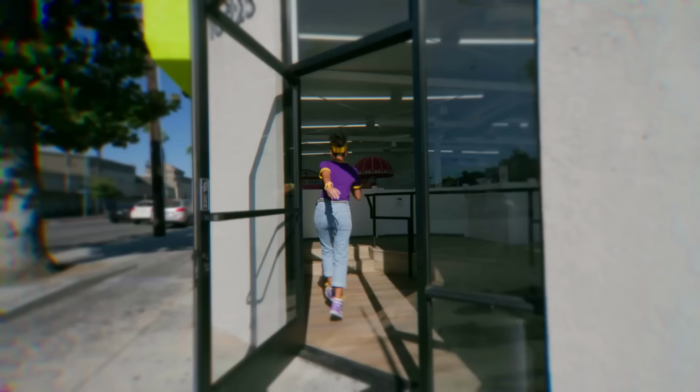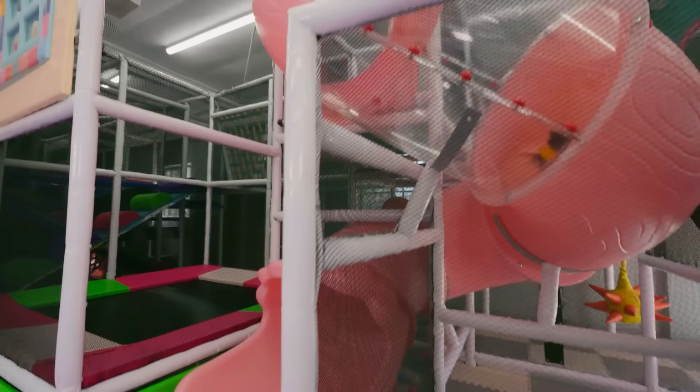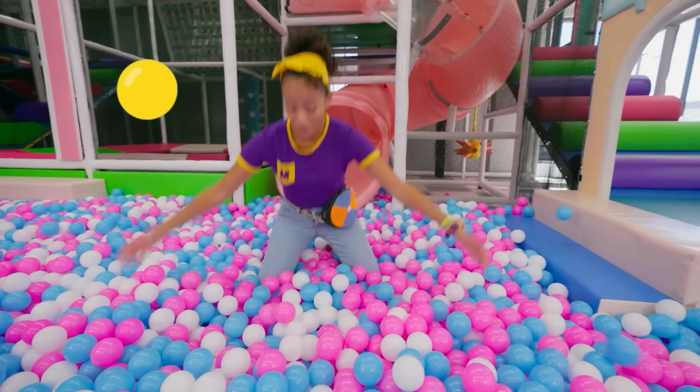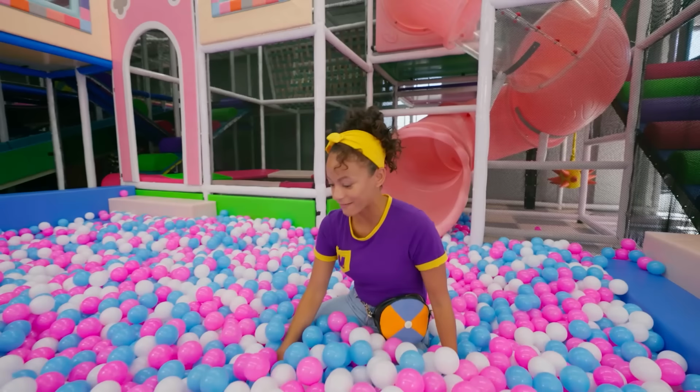Whoa, this place is amazing! It's slide time! Meet you at the bottom. Did you see? Oh, and I landed in a ball pit! Whoa! Ball pits are so fun! Ooh, and I like all of these colors.